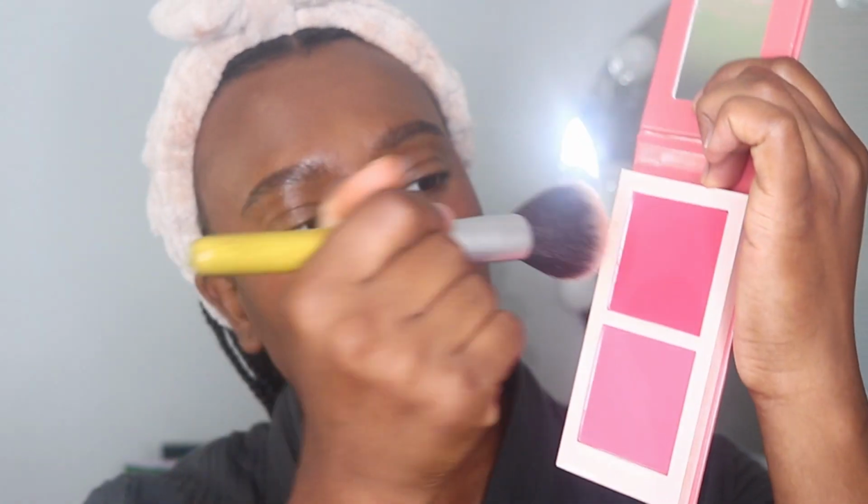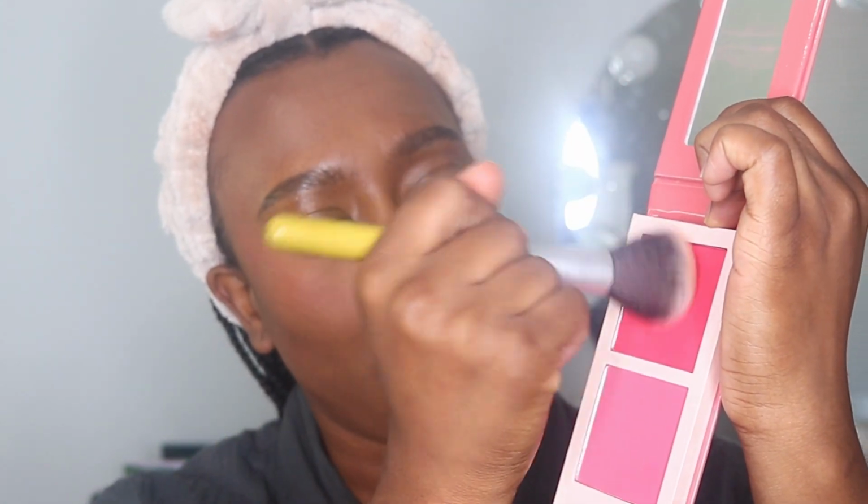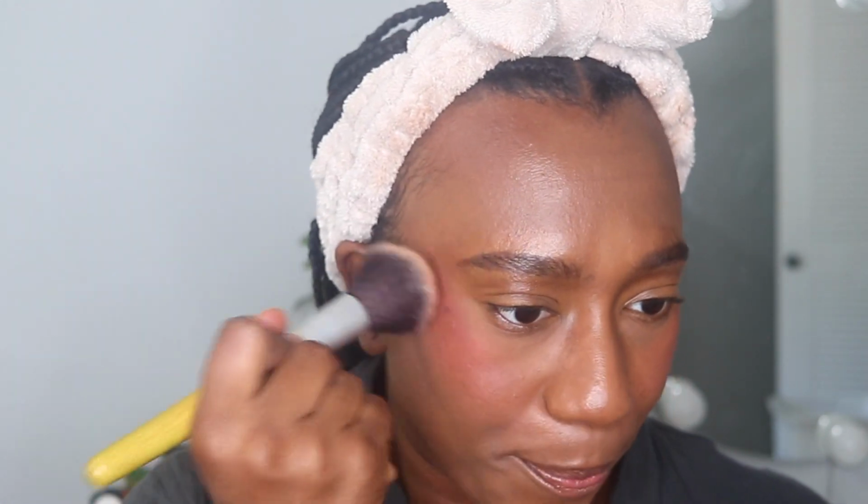I'm gonna take a powdered blush that's a similar color to that liquid blush, because I want to set that liquid blush. I'm gonna take the Juvia's Place Blushed Rouge in volume 5, and I feel like this color right here is very similar to Love, so I'm just gonna tap this like 2 times, tap all that excess out, and set that blush in.